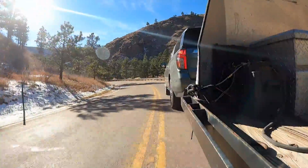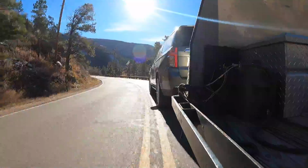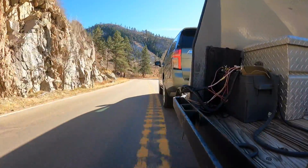Make sure we're not running off the road. Yeah. You just have to watch the road. I can watch everything else. I'm like a tourist checking out this Suburban.